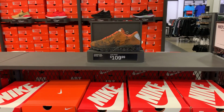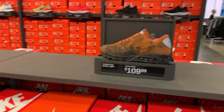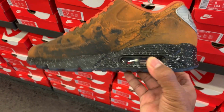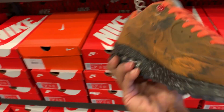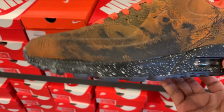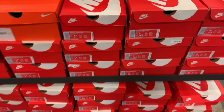How about a little bit of hype? Last year we got the Nike Air Max 90 QS. The colorway is Mars Stone Magma Orange. Well, a lot going on here. Nice color, nice shoe, nice hype last year, and they got a bunch.